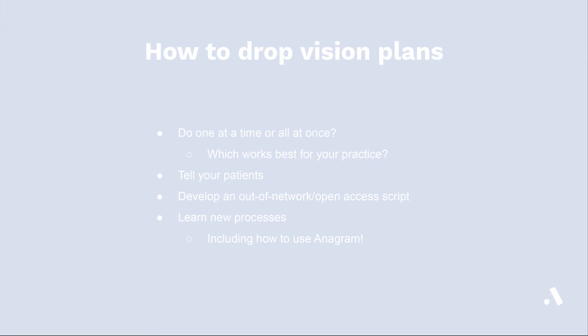We have other practices that have chosen to do it one at a time. They want to get an understanding of how their patient base reacts when they find out that they're going to get their reimbursement within 30 days of their visit, or that maybe they're spending anywhere from 50 to 200 extra dollars per transaction in your office, because you're going to be able to let them know their high prescription count is getting sent to a lab that's going to take really good care of them.